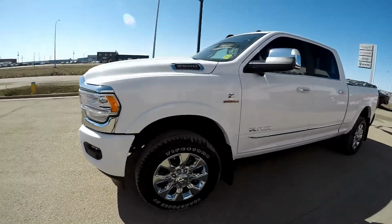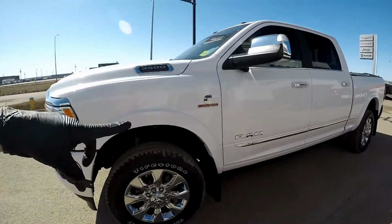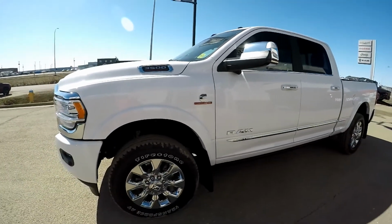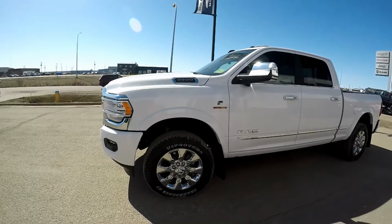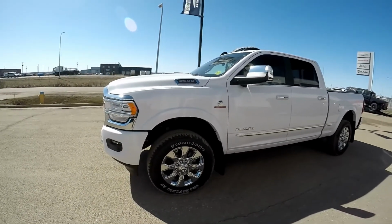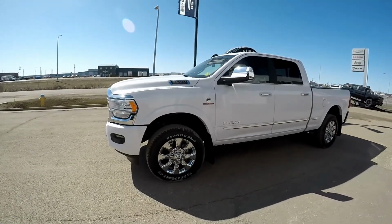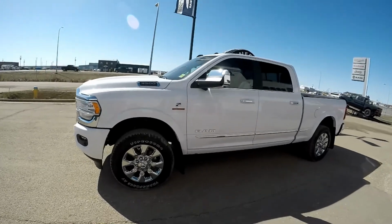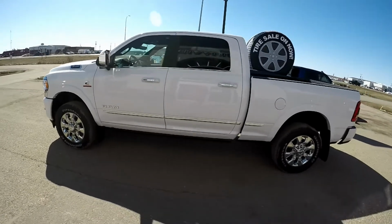So you're going to notice, looking at the Ram 3500 right here, that it does have the Cummins turbo diesel. That's a 6.7 liter turbo diesel, but this one is actually the high output turbo diesel. New engine in the Ram 3500 heavy duty series. Also comes paired with the Aisin transmission. What it means for you is 400 horsepower and 1,000 pounds per foot of torque.